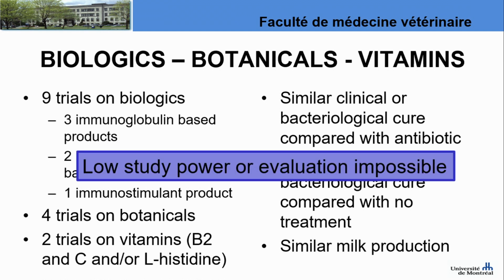However, once again, the power of these studies was very low, and in some studies it was not possible to evaluate the power of the study. So once again, no conclusion can be drawn.